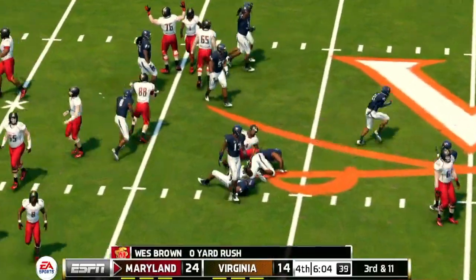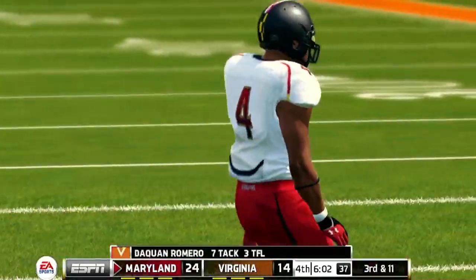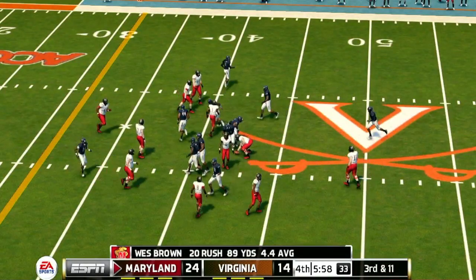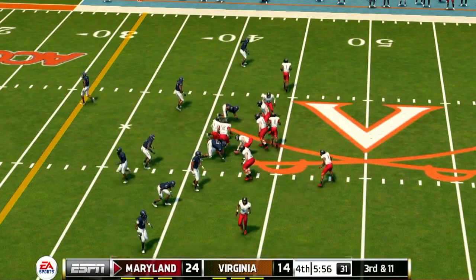They'll get him for a loss behind the line. Loss of 1 on the play. That makes it third and 11. Get to the ball, get to the ball, get to the ball.